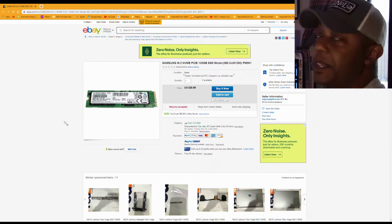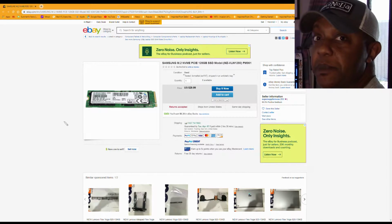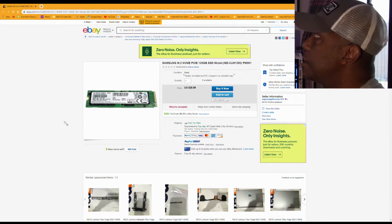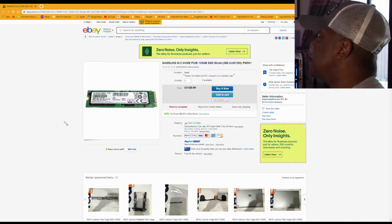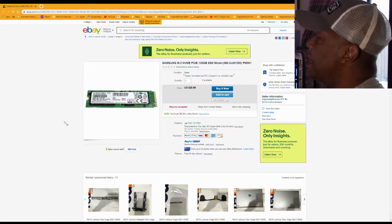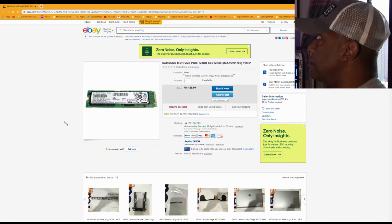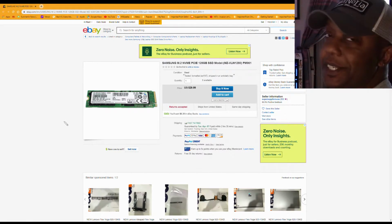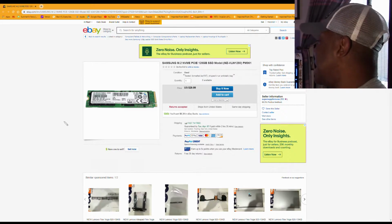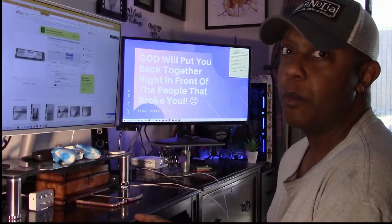$29.99 for an NVMe is not bad. The speeds are pretty respectable as well. I also mentioned in that Amazon video that you're really not going to notice the difference using an NVMe and a 2.5 SSD as your boot drive. You really just don't notice it. The average consumer doesn't notice it unless you sit there and time it. But I say if you can get an NVMe at this price, why not?